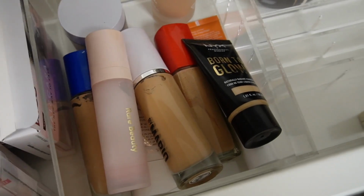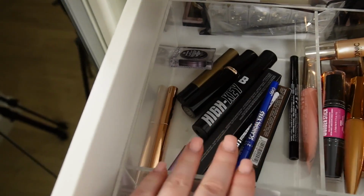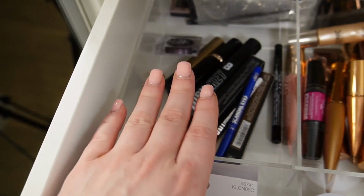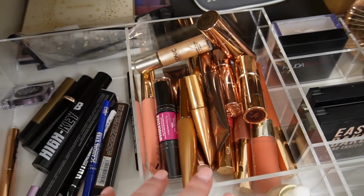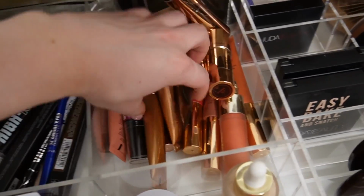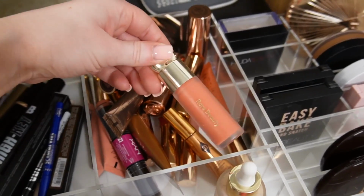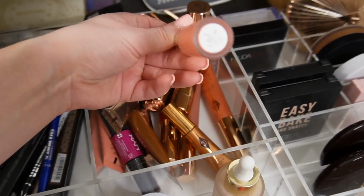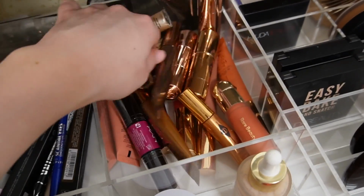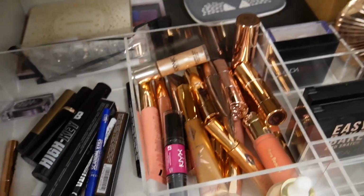Any spare primers, foundations, that kind of thing is in here. And then any spare eye products, so mascaras, pigments, brow pencils, whatever it is, in here. And then we also have spare cream and liquid blush, highlighter and bronzers. So a lot of Charlotte Tilbury. There's some from NYX. This one from Rare Beauty, I actually really like at the minute. It's in the shade Joy. I actually want to get a few more from Rare Beauty because this formula was really, really nice. But yeah, of course, a lot of Charlotte Tilbury, because you guys know I am a Charlotte Tilbury girly.